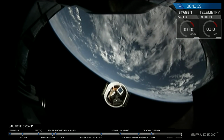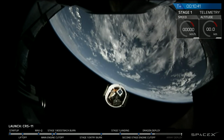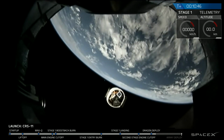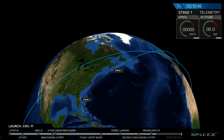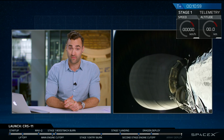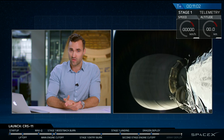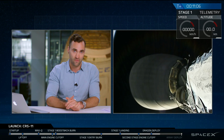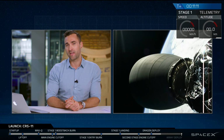Now, it's worth reiterating what Dragon's going to be doing over the next few hours. The very first thing we do now that we are separated is we prime the propulsion system. This is when we open those pressurant valves and enable us to fire our propellants so that we can readjust and orient our position out in space. We need to do that so that we can point at the tracking and data relay satellite system first. Once we acquire those ground stations, we can confirm communication with Dragon, which opens the door for all of the events that follow. Now, after we establish TDRS, we do an event called Solar Array Deployment.